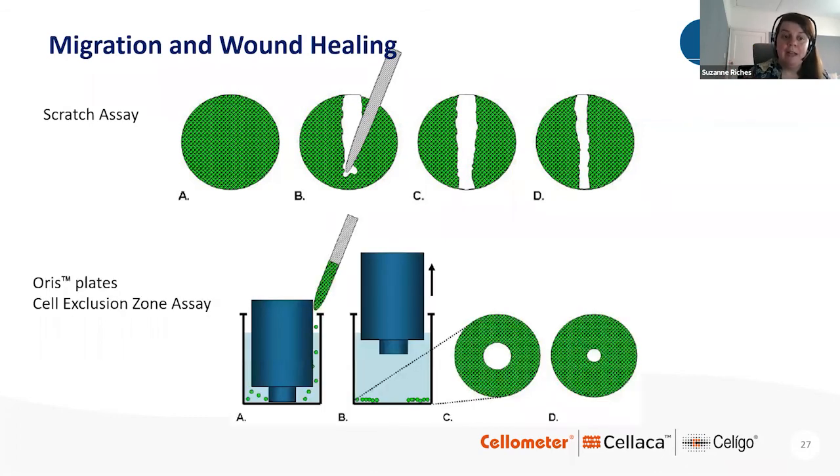Another method is to use plates with a plug in the middle, such as these Oris plates. You can seed your cells around the plug. You'll have a hole in the middle, you remove the plug, and then you see how that hole is filled over time. And again, you could use different compounds from well to well to see which compounds help promote that healing process.